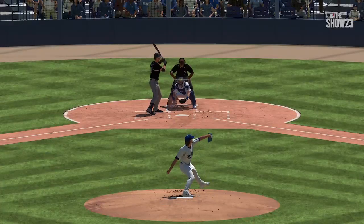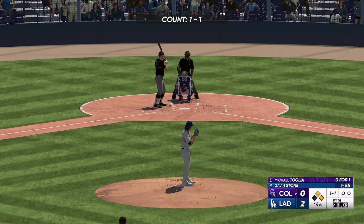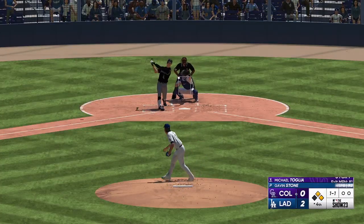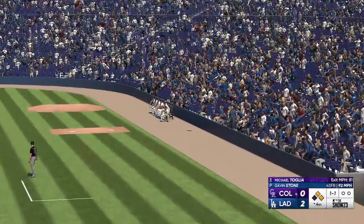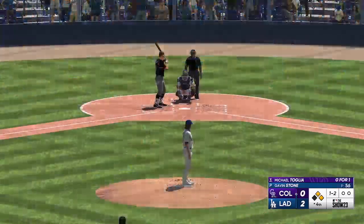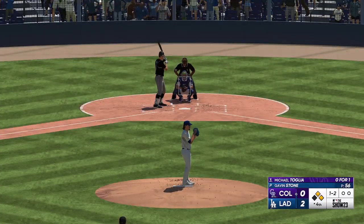Now batting. Just one of those seeing-eye base hits through the infield. He just kind of rolled over on it a little bit, but sometimes those can find a hole and get you a knock. Here's Michael Toglia. The 1-1 is fouled off. Definitely got the hitter conscious of the pitch inside. Really think the outer half is open. First and second here, no outs.